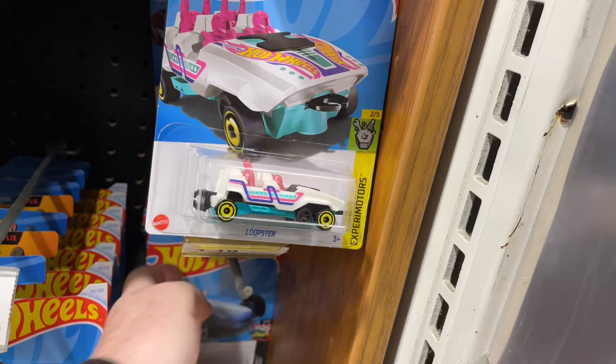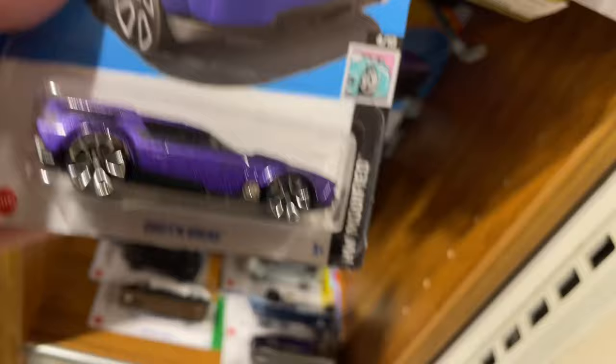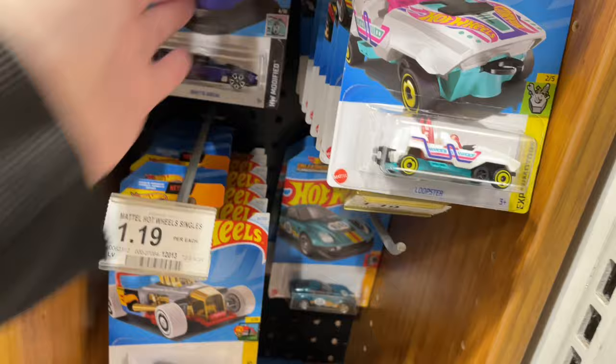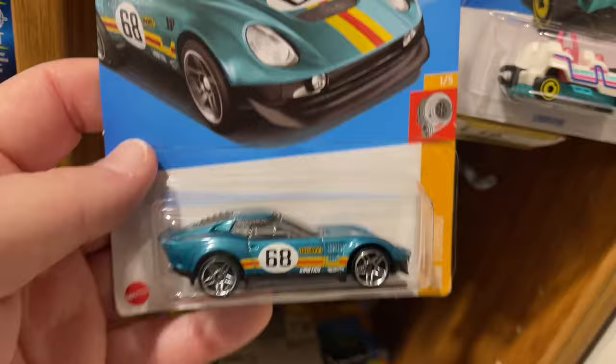Here we go. Rock and Railer in blue. Oh, wow. Drift and Brake. That's one. There's another one down here. That's two. We already seen a few up there. That's three. Drift and Brake, not too popular, but it looks like maybe this time around it's not too popular. It is a new casting, I think. Almost positive, right? Yeah, that's a new casting.